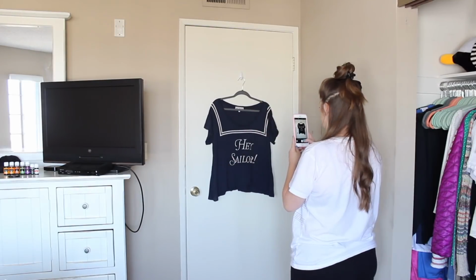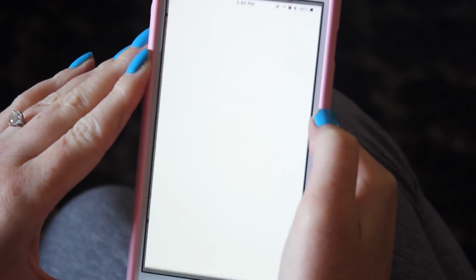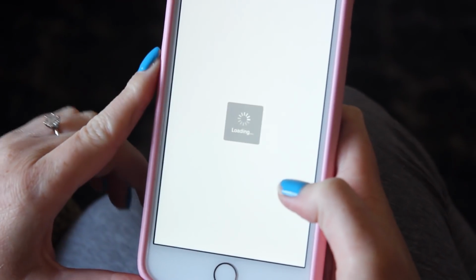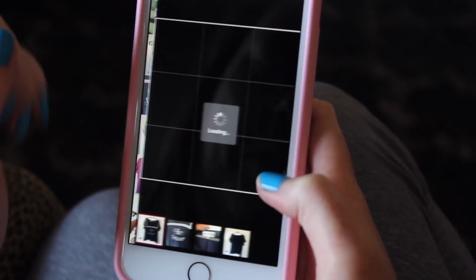I will say I've sold some things on Instagram in the past, but Poshmark has a much wider audience of people that are willing to buy and sell. So I would highly recommend it. I'm going to show you how I post things. It's so simple. You just pick the pictures of the item you want to sell, and you can pick multiple ones at a time.